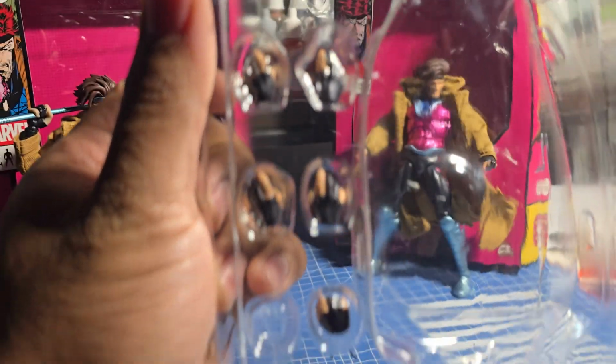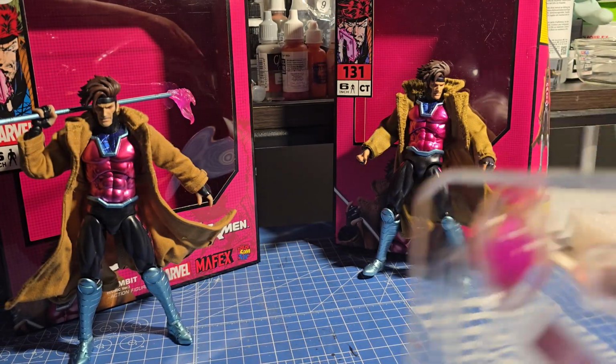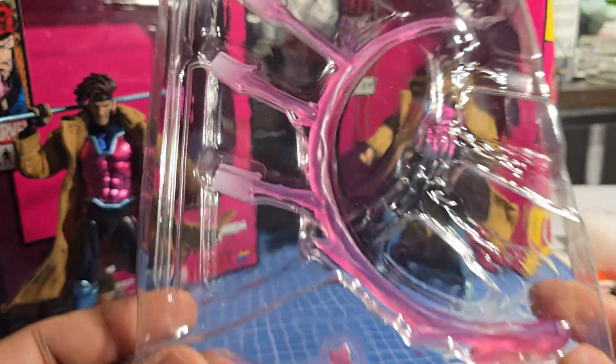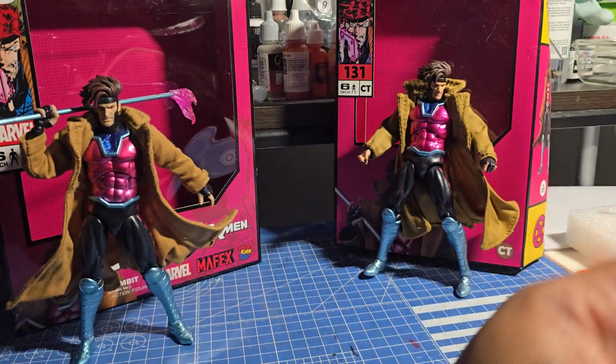So there are the different hands, which you see two are missing. That's because I have them in use. The default head right there, as well as all the effects. And again, I'm going to show you guys the other ones. It's just I was messing with it earlier, haven't put everything back in its proper tray.